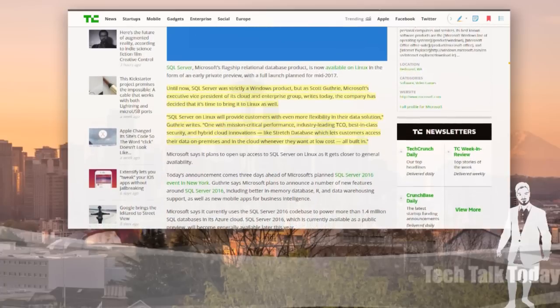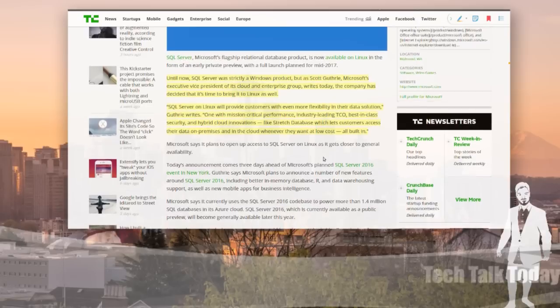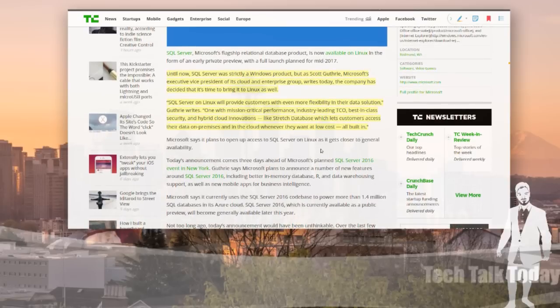So until now, SQL Server was strictly a Windows product. But Microsoft's executive vice president for its cloud and enterprise group writes today that the company has decided it's time to bring it to Linux. SQL Server on Linux will provide customers with even more flexibility in their data solution. Once the mission-critical performance, industry-leading TCO, and best in class... you know what TCO stands for? Total cost of ownership. That's one Microsoft's been loving for years.